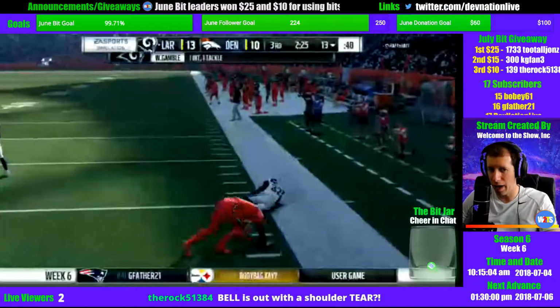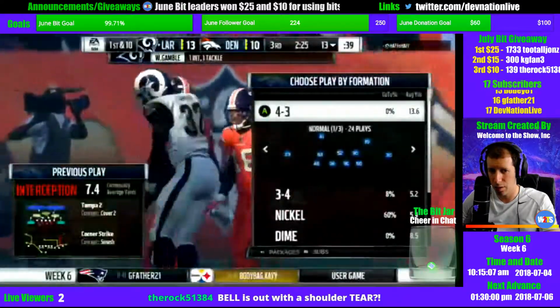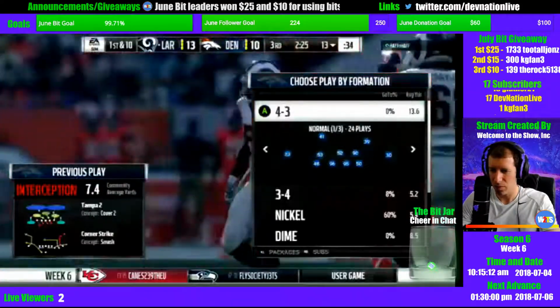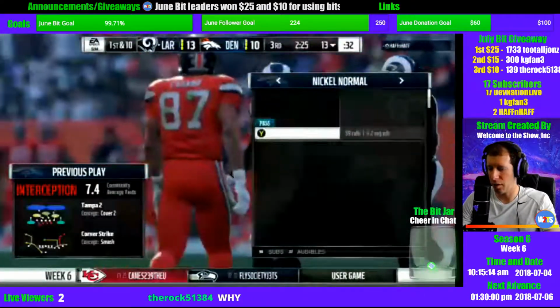He rifles one that's intercepted. Oh my God! How is that possible? And he'll go down inside the 15, my goodness, at his own 13-yard line. There's really no reason to throw the ball at that point. You're not going to get a touchdown.